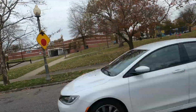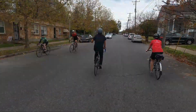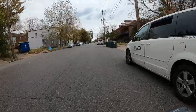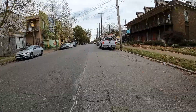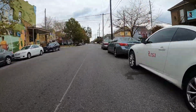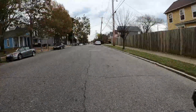We do want to point out in this section, our friend Kendra was actually riding a bit too close to the parked cars. She reminded us that when we ride close like that, we are in the door zone, running the risk of getting hit by a car driver exiting their car. It is better, when riding on a neighborhood street like we were on, to ride in the middle of the lane in order to stay out of the door zone.